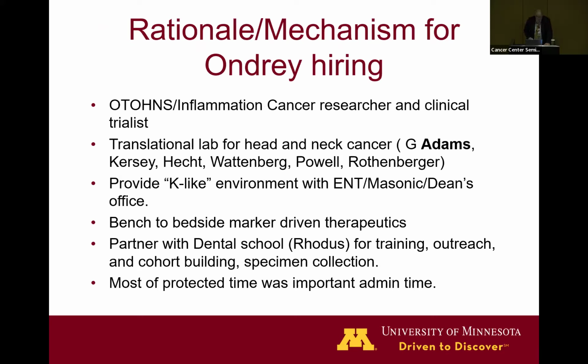There was a rationale for my hiring, where I worked for about 40 years in inflammation and cancer as both a clinical researcher as well as a clinical trials and cancer researcher. I also spent time at the NIH. So I was asked to start a translational lab by all the people who were my mentors here over the past, and they provided a K-like environment for me and Nelson to develop a clinic, and it protected maybe 15–20% of my time, but it resulted in almost no publications because we spent all our time trying to build cohorts and everything else like that.